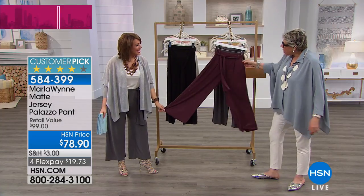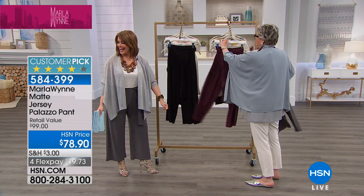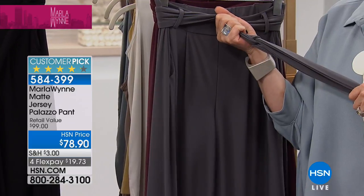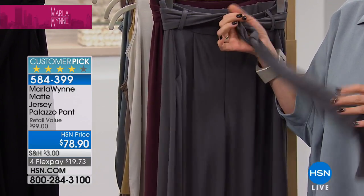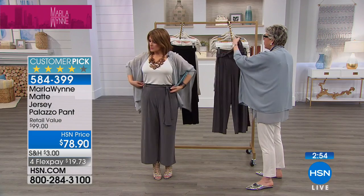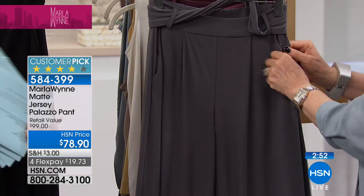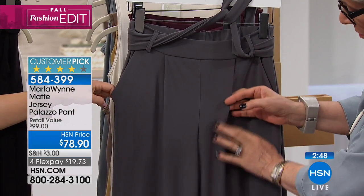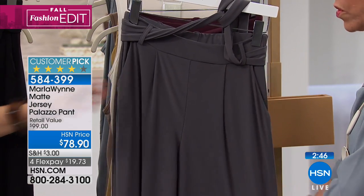Let's use this one in the front so I can really show you the features on this. I do not tuck things in, so the first thing I did was take the belt off. So you get a very flat fit on the top, pockets, and there are these wonderful little pleats here in the front. So it has a very controlled hang to it.